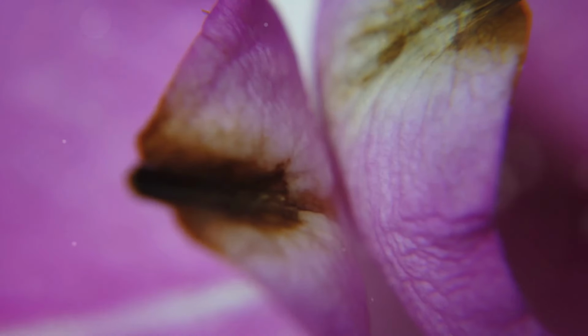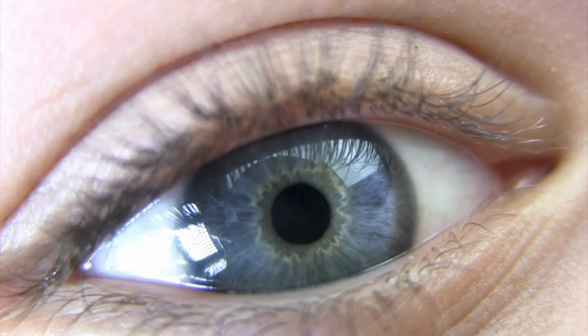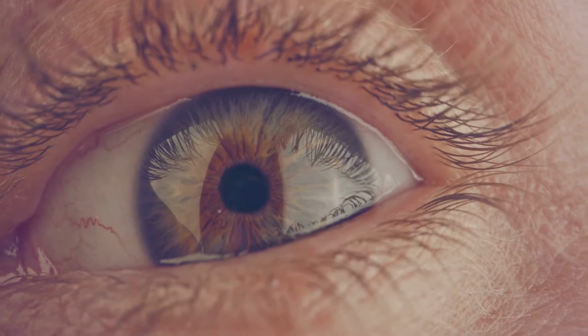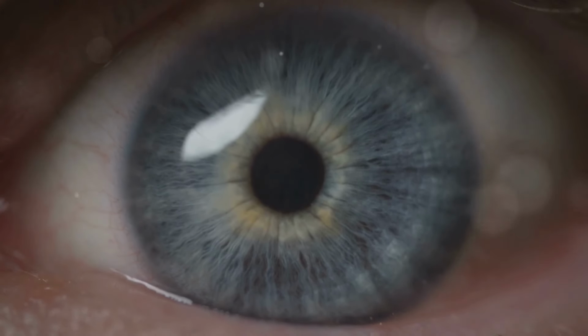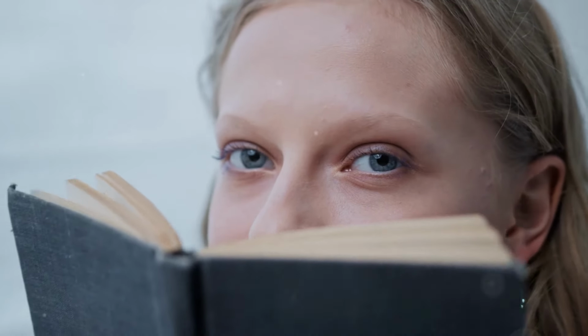Have you ever stopped to appreciate the intricate details of a flower petal or the delicate patterns on a butterfly's wings? Our eyes, with their remarkable resolution, allow us to see the world in high definition. The resolution of the human eye is estimated to be around 576 megapixels. This high resolution is due to the densely packed photoreceptor cells in the retina, particularly the cones concentrated in the fovea. The fovea is a small depression in the retina that provides the sharpest vision. It's responsible for our ability to see fine details and focus on objects.